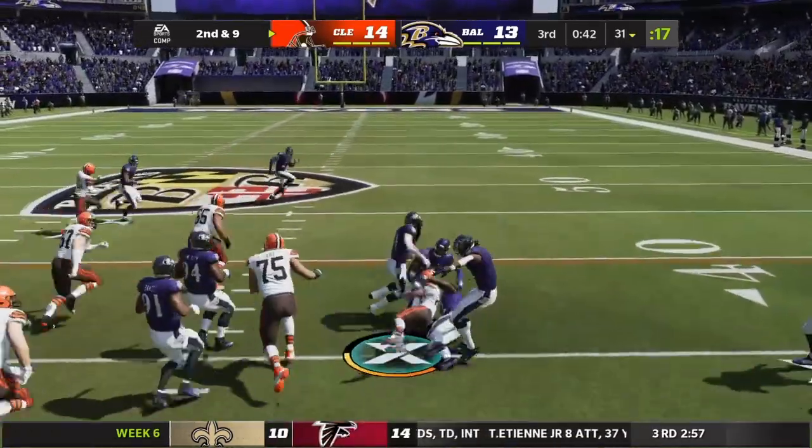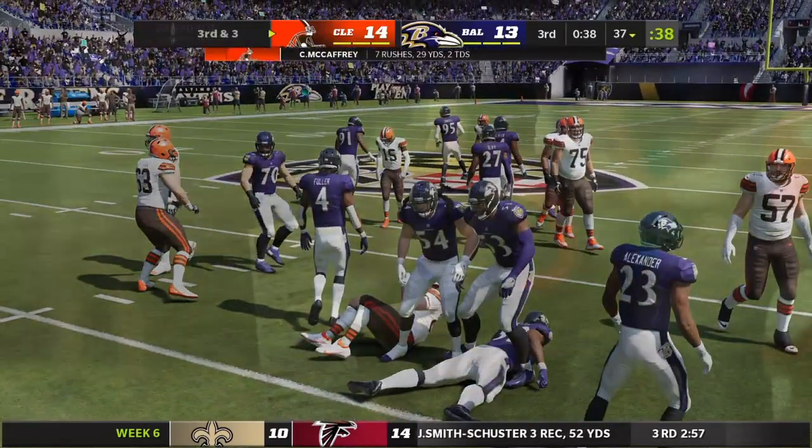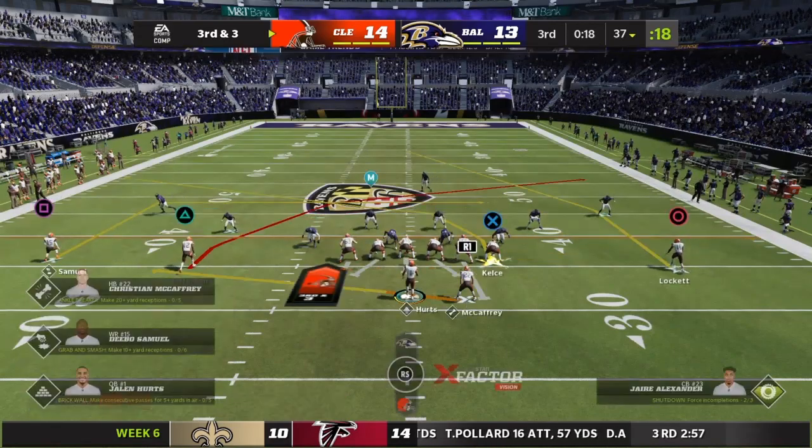Again, they run. Again, it's McCaffrey. Found a little room there as he's up to about the 37. Give him 6 yards on the carry. It's going to be 3rd and 3 now.